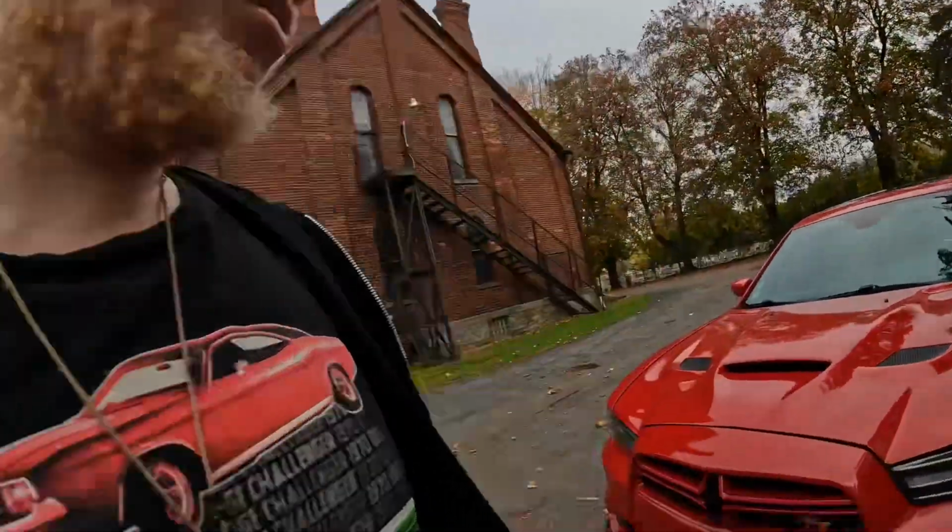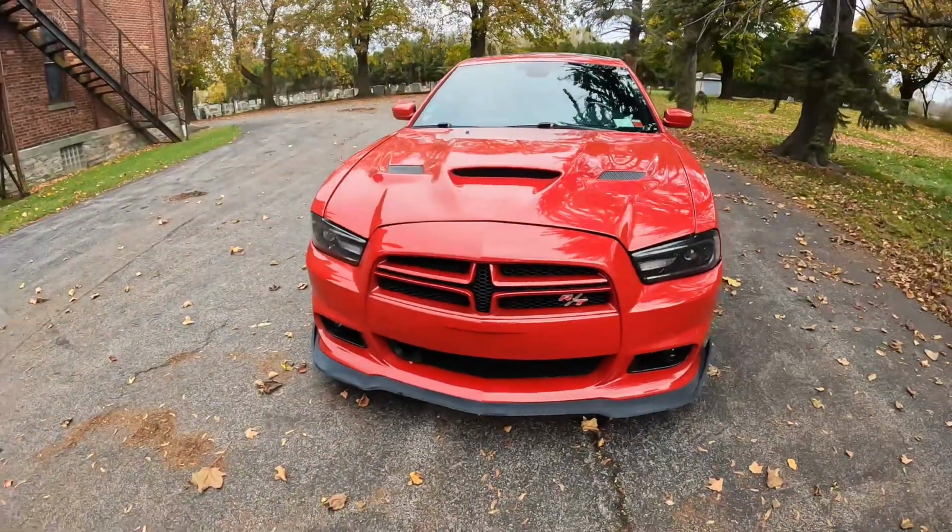The first one's going to be filmed now, the second one's going to be filmed in the winter. So without further ado, let's get right into it. It's going to be all-wheel drive versus rear-wheel drive. What's the difference, and is it worth getting an all-wheel drive Charger RT, or should I just get a rear-wheel drive one? So this is my 2013 Dodge Charger RT all-wheel drive.